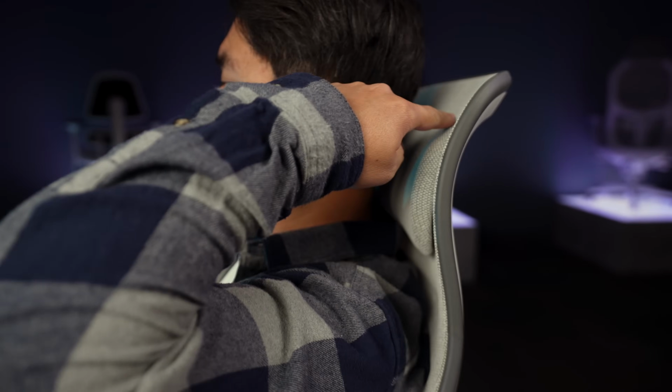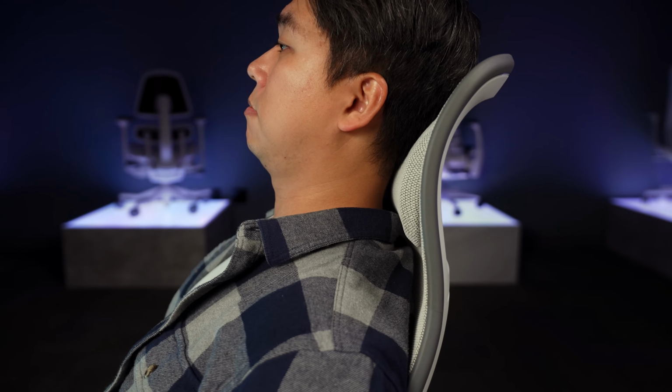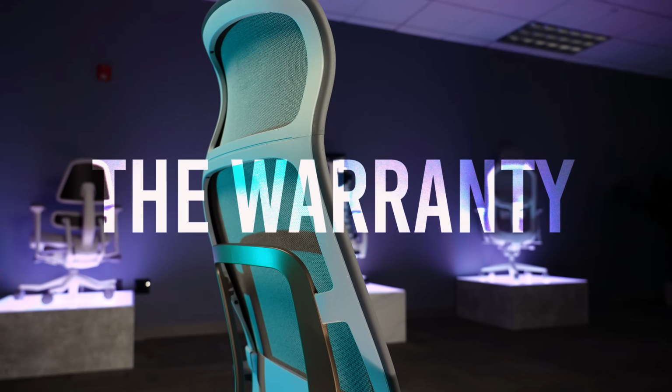And then when you're tilted back, it's not even thick enough to provide any kind of support in the neck or even on your head. It's just absolutely pointless. I really hope that Steelcase would allow us to detach this thing and add a little thicker, a little fatter, a little softer cushion here so that we could actually get some head and neck support in this chair.